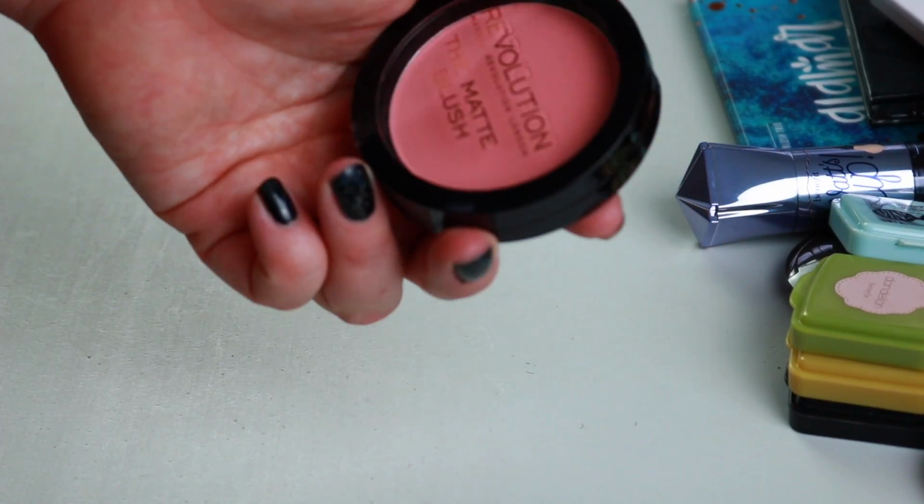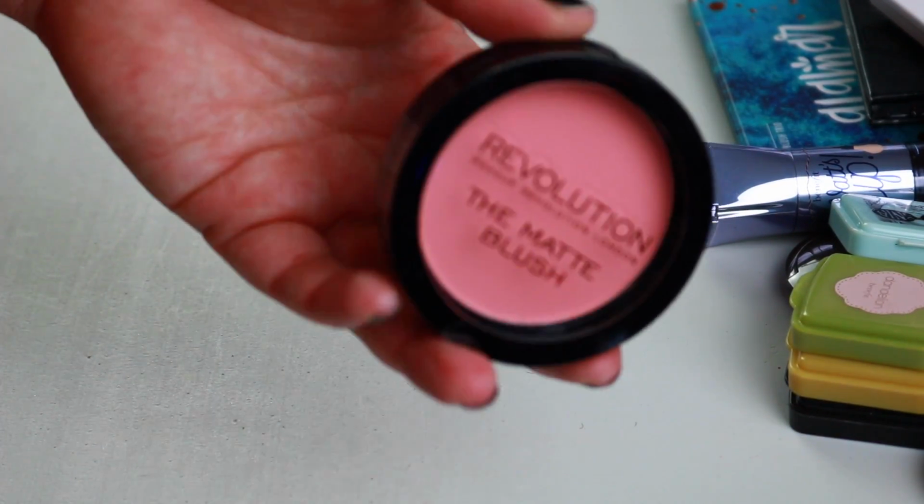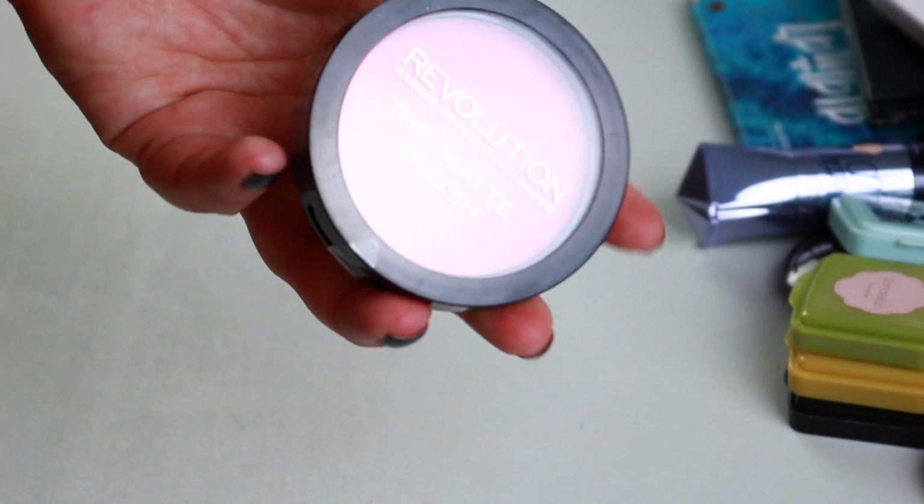The next one is from Makeup Revolution, and it's their matte blush in this pinky color. I actually didn't even open this. I think I got this for free. The next one is from Burt's Bees, and this is the Bare Peach blush.